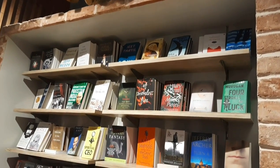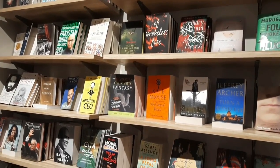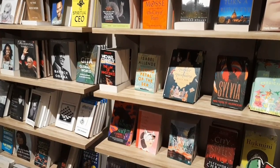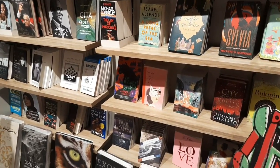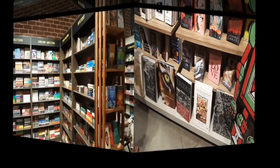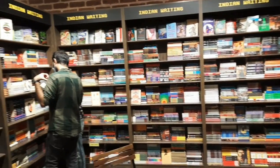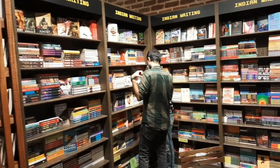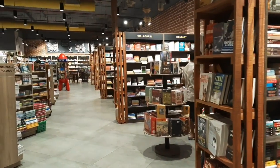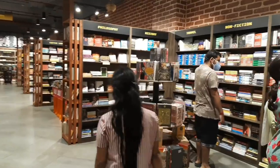Left to it is the featured section having books by Jeffrey Archer, Jhumpa Lahiri, Jay Shetty, and many more authors. Starmark is known for its extensive range of books segregated based on the genre. Let me give you a virtual tour of the store.